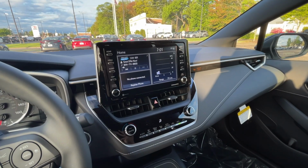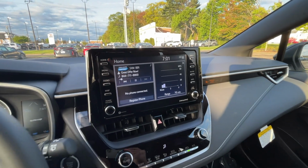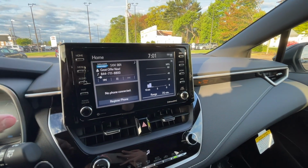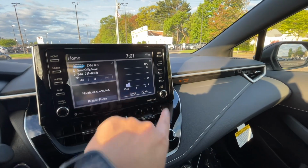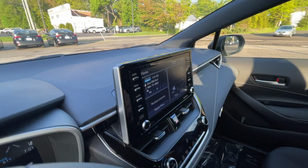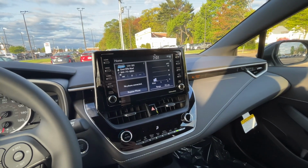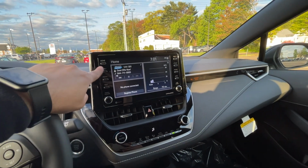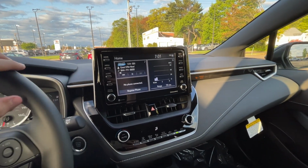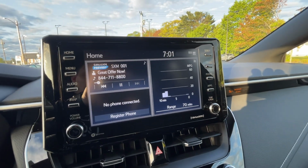Here is the screen. It's an 8-inch screen. It does have Apple CarPlay and Android Auto, and they're going to be hard buttons on the left and right, volume knob, a tune knob. And the design of the screen, I have mixed feelings about it. It is a little bit on the bulky side. Tablet style looks very good. I really like it, but just the fact that the bezels are too big and it's too bulky. And I'm gonna go ahead and show you the reverse or the backup camera.